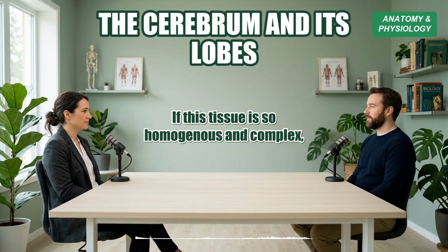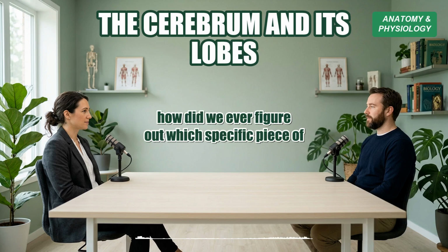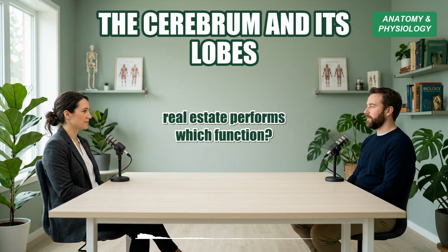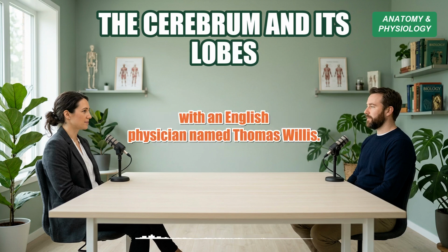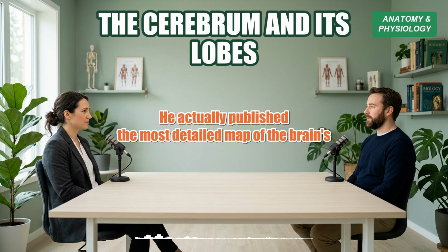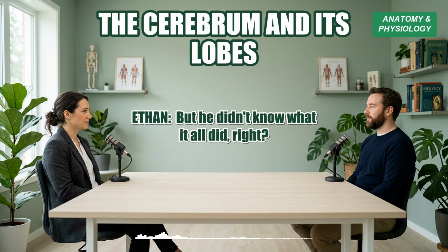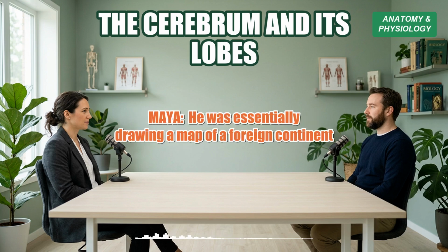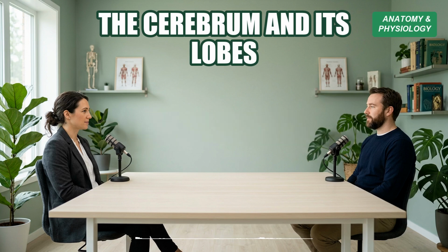If this tissue is so homogeneous and complex, how did we ever figure out which specific piece of real estate performs which function? Yeah, the systematic study of this anatomy started back in 1664 with an English physician named Thomas Willis. He actually published the most detailed map of the brain's physical structure to date, and he even coined the word neurology. But he didn't know what it all did, right? Exactly. He was essentially drawing a map of a foreign continent without knowing what any of the cities actually produced. He had the structure, but zero functional theory.